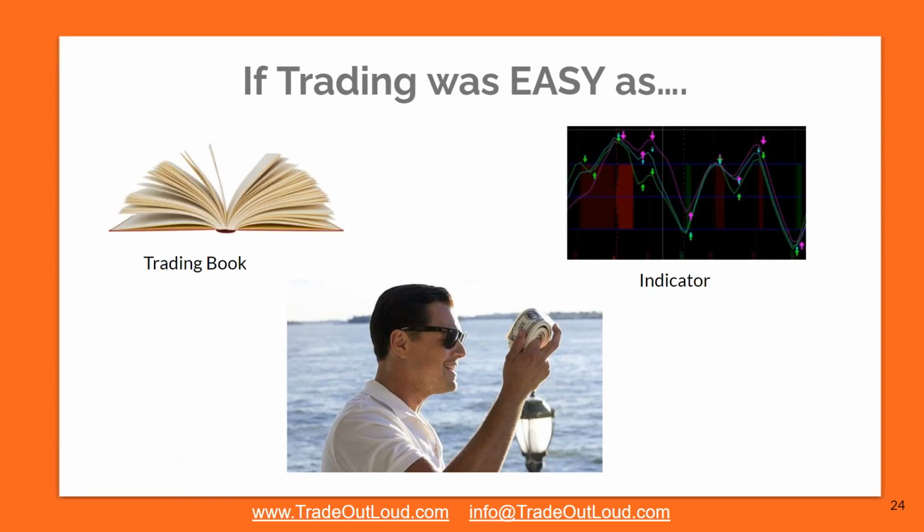So if trading was as easy as taking a book from Amazon, reading it, and then becoming an expert, everybody would be a millionaire right now. But it's not that easy. Or having an indicator, wasting your time buying an indicator, and just trying to learn how to use that indicator and trade with it. I think it would be torture for me.